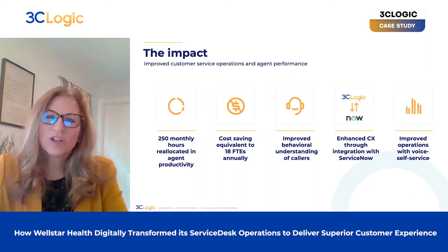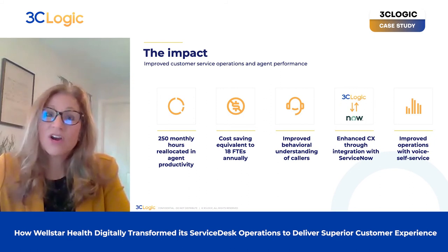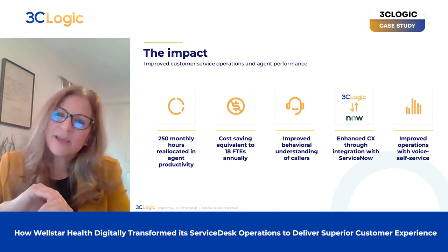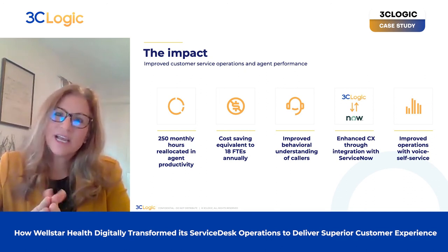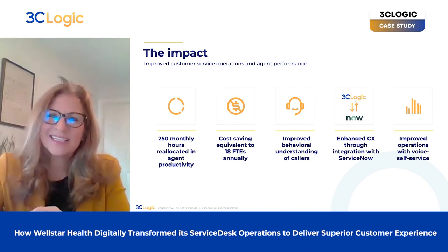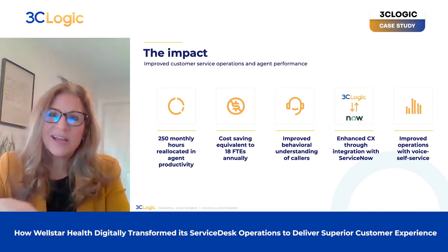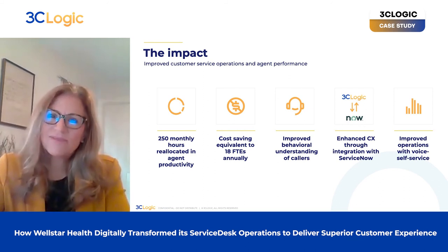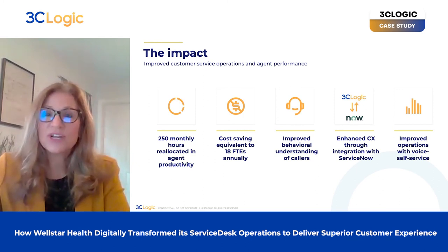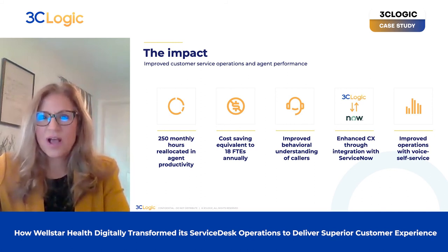Absolutely. So what the experience will be is when they call the service desk, it will say, are you requesting a password reset? If yes, press one. It will take them into a completely different, not a different system, but a different queue. And that experience will be, okay, here's some information that we need. And they'll punch it into the phone. It will go into ServiceNow. ServiceNow will talk to Active Directory. It will be able to validate and confirm that that is the person who is requesting it.